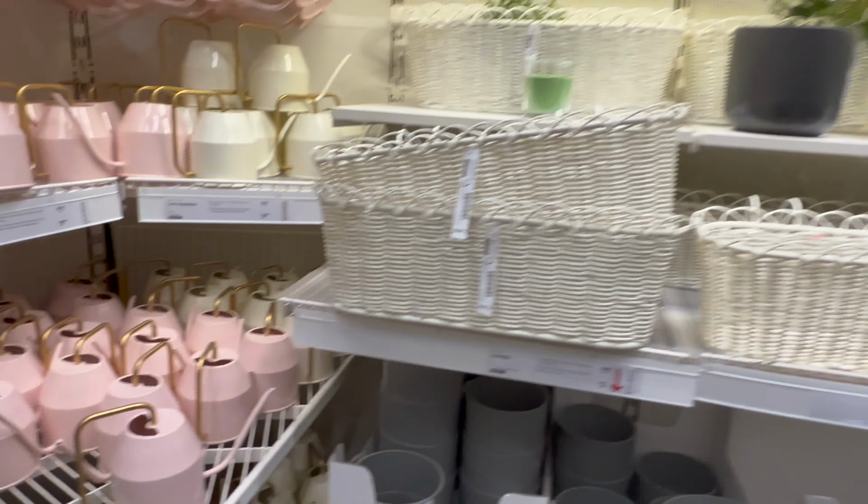There's some more watering cans. I actually have this one at home that I rarely ever use. These are pretty interesting, these watering cans.